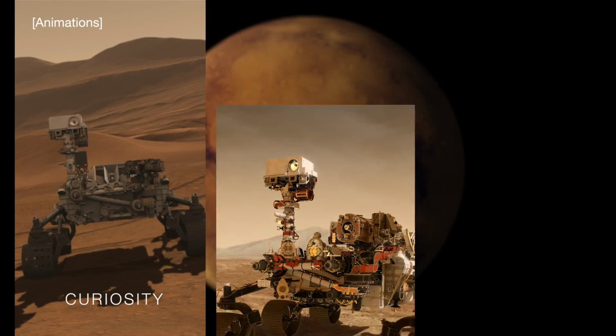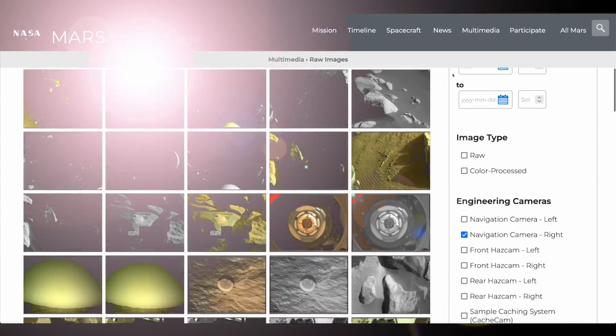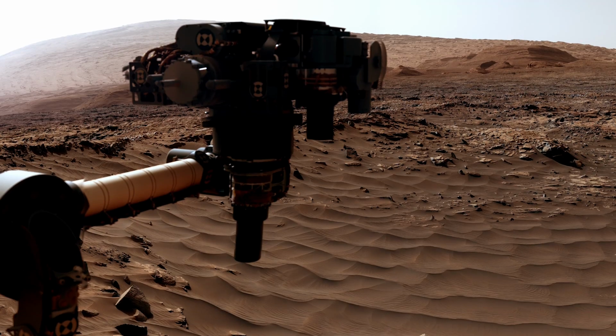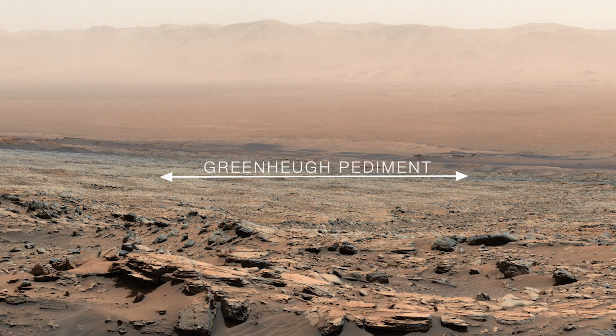NASA's explorers on Mars are on the move and making new discoveries. It's a journey you can be a part of too. NASA's Curiosity rover, which has been climbing Mount Sharp since 2014, is about to drive up onto a broad, sloping surface called the Greenheugh Pediment.